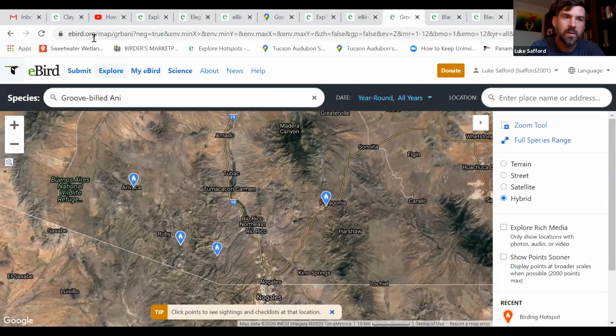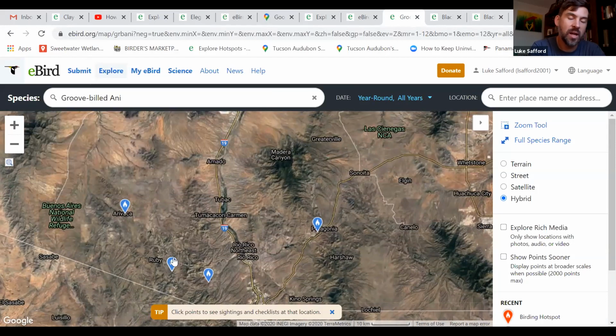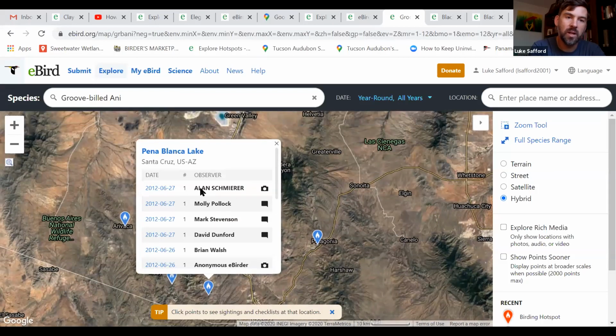Right here. Okay. So here's a Groove-billed Ani map from eBird, year-round, all years, in Southeast Arizona. Look at this one right here in Arivaca. June 10th, 2006. Okay, so that's just one though. Let's look at this one. Sycamore Canyon, June 26th, 1983. How about this one at Peña Blanca Lake, June 27th.